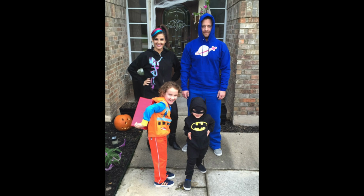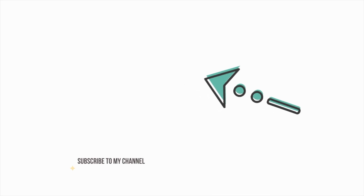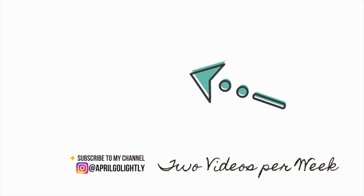Everyone loves Legos, and it's super fun with the Lego movie. I love all these costumes together, super cute. Definitely a big fan. I have a ton more ideas for family costumes.